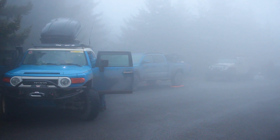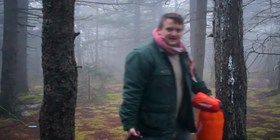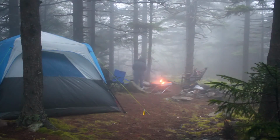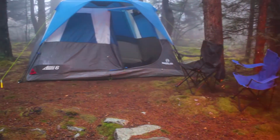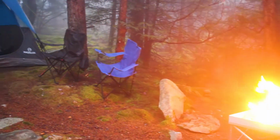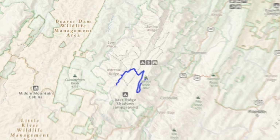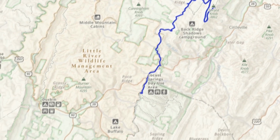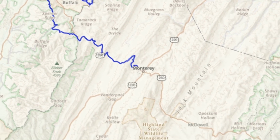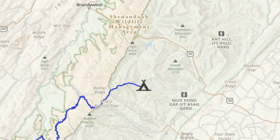Day 3 started with the same dense fog we set up camp in the previous night, but we couldn't complain. What we didn't realize during the night was that our camp was in what the team could only describe as an enchanted forest. The last full day of this trip was once again roughly 100 miles, though there were fewer stops and more pavement driving. The goal today was to make camp at Meadow Knob.